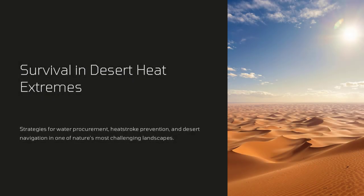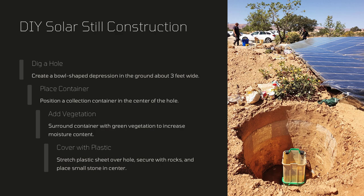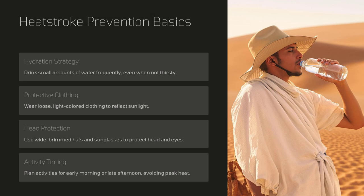Surviving desert heat extremes requires careful planning and an understanding of the science behind water procurement, heat stroke prevention, and desert navigation. In these harsh environments where temperatures can soar during the day and plummet at night, every decision matters. For instance, finding water sources is critical.